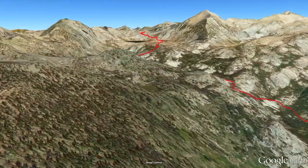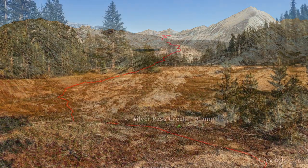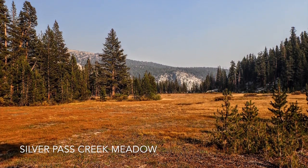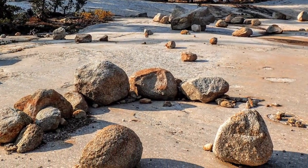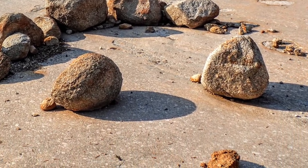Perhaps my favorite campsite was just next to Silver Pass Creek, a tiny meadow nestled in a small valley just before Silver Pass Basin. Adjacent to the grassy field is a lovely garden of glacial erratics, the exposed granite polished almost countertop smooth.